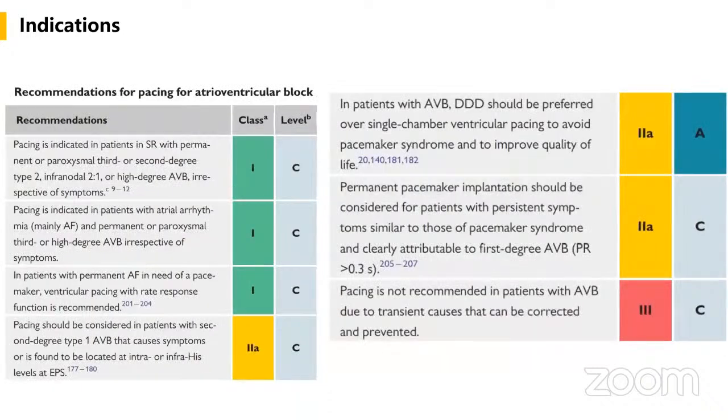Recommendations for pacing in atrioventricular block. Pacing is indicated in patients with sinus rhythm with permanent or paroxysmal third-degree or second-degree type 2 infranodal, 2-to-1, or high-degree AV block, irrespective of symptoms. Pacing is also indicated in patients with atrial arrhythmia, mainly AFib, and permanent or paroxysmal third-degree or high-degree atrioventricular block, irrespective of symptoms. Also in patients with permanent AFib and need of a pacemaker, ventricular pacing with rate response function is recommended.